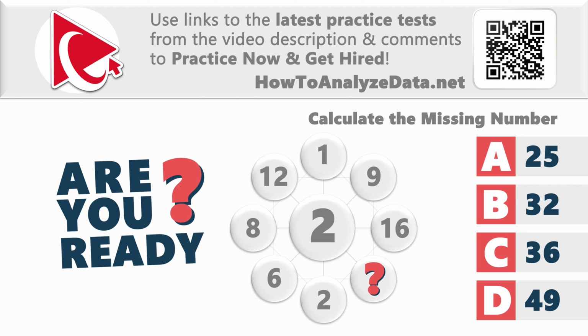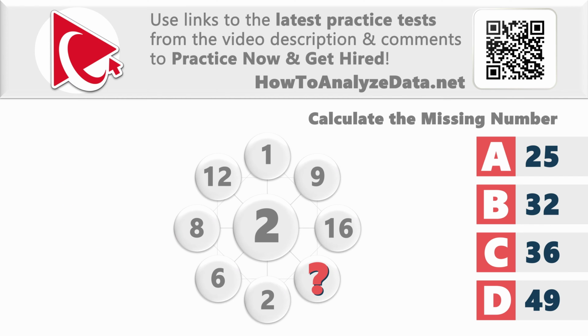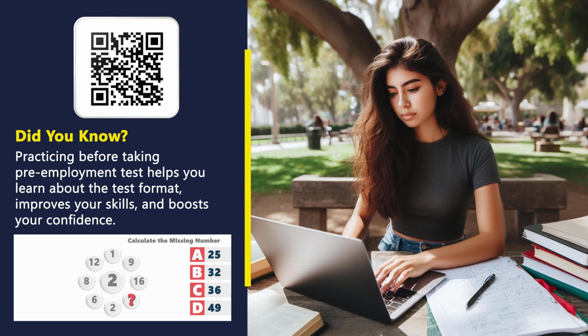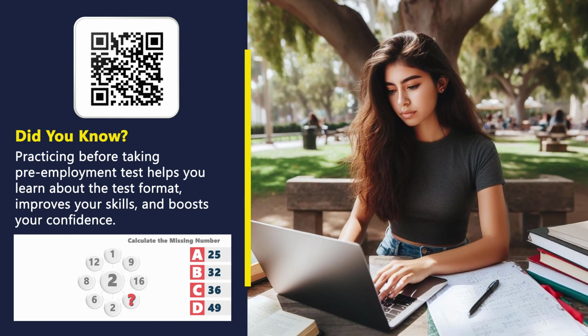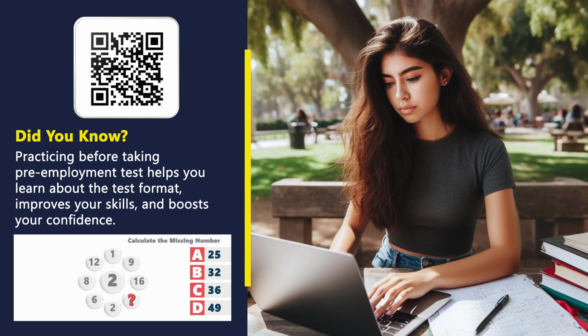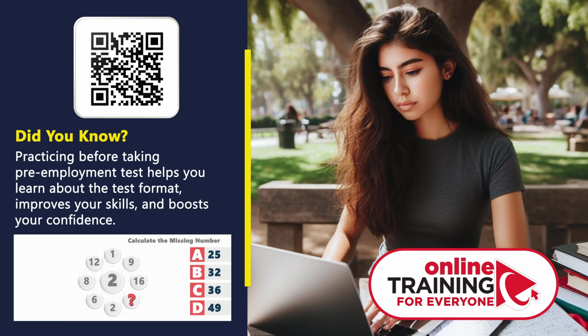Time's up. Are you ready to show your answer? Remember, every question you tackle is a step forward in your learning path. Each effort, right or wrong, is progress, reinforcing your determination and edging you toward your goal. Keep practicing and you will get there. And remember, online training for everyone is here to support you.